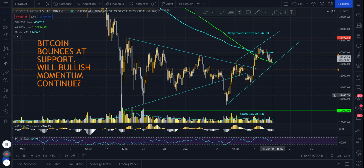Let me know in the comments below whether or not you think this bounce here is going to hold, and if price will continue to go up, or if you think this bounce here is a dead cat bounce with no volume, and we're going to see another leg down.